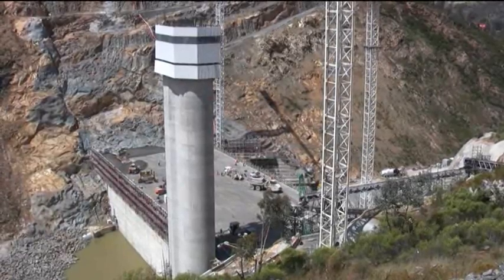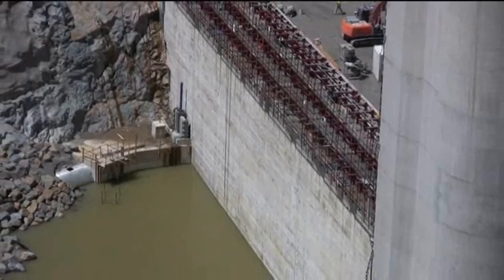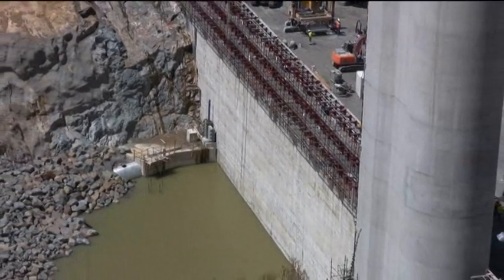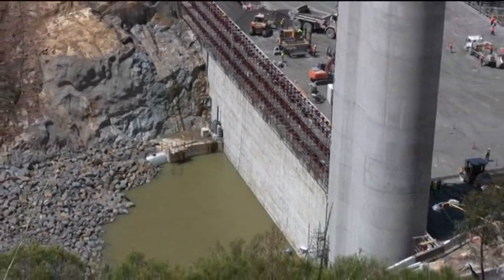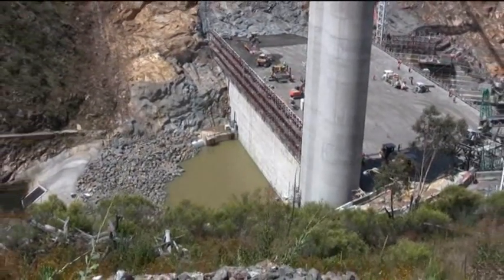This is looking at the rear of the new Cotter Dam wall, which of course is a view the public doesn't get to see. And you can see all the formwork there at the top, and the wall as it comes up so far, and there's even a little bit of water being held back there from some of the recent rainfall.